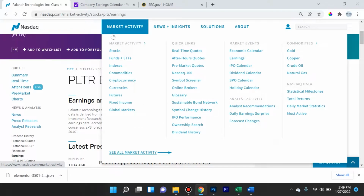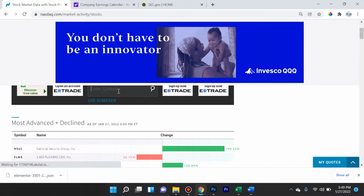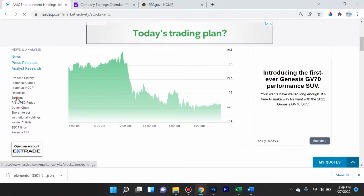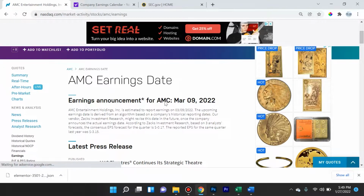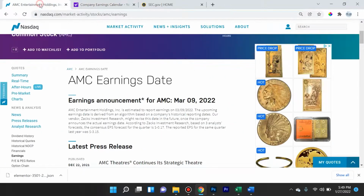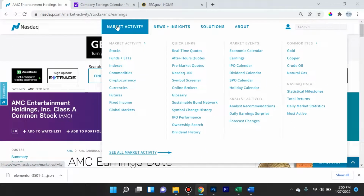Now, let's say you wanted to search another stock. Well, you could go to stocks. Let's say we're trying to see when AMC will be reporting Q4 of 2021. So you can see here, you scroll down, you go to earnings, and you'll see that the earnings announcement for AMC will be occurring on March 9th of this year. Now, another place you can find all this is Yahoo Finance. But the reason I like this is because it shows it to you for individual stocks, and it's nice and clean in the way they set it up.